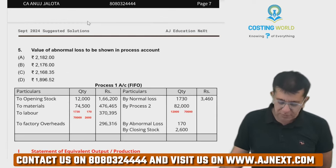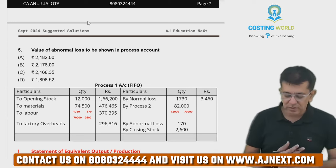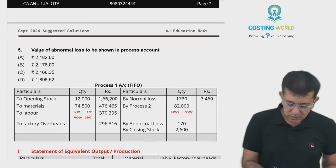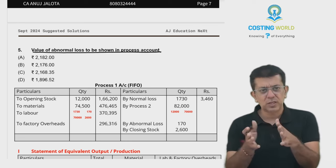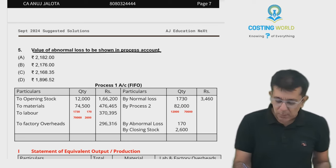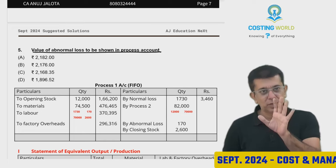Further, value of abnormal loss to be shown in the process account. Okay. Value of abnormal loss to be shown in the process account. This is whatever is the abnormal loss. Okay. Now, I'm starting with it. Few things I've already done. In fact, most of the things, because I wanted the video to be slightly shorter. I'm going to be highlighting all the things that I have done using a green color highlighter. Please note that.